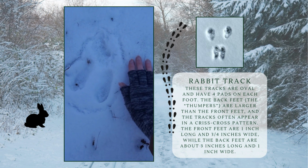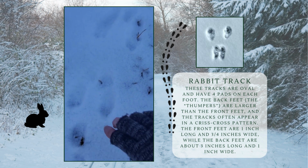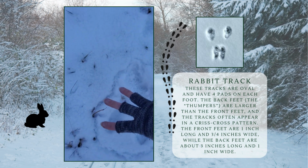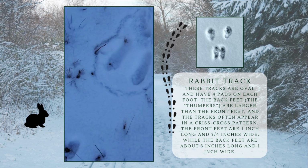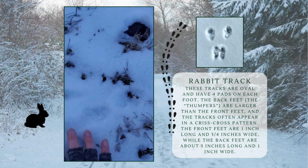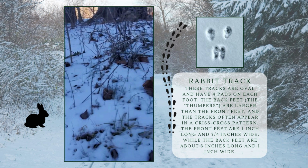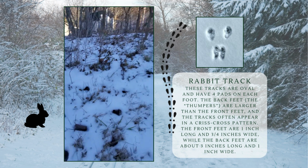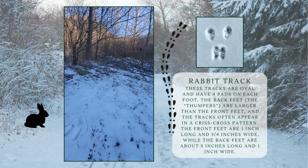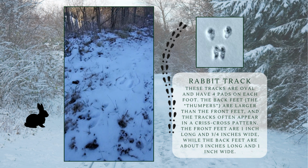Big, long back feet. If we look at the track up here, there's the back feet, and then they pushed off before they did the jump. Thoughts? Big, long thumper feet. Thumper feet in the hedge on the edge of our property. I think somewhere there is a rascally rabbit. Yes, probably a fat one.